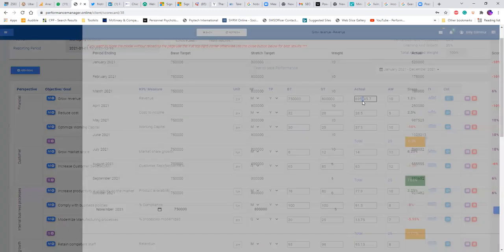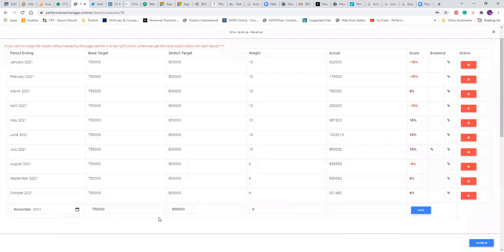Then you can add your actual. If you are adding your actual, it comes here. You can see November is not yet populated. So you can come here and populate for November. What is required there, you can enter. But because we are not yet in November, I will not be able to enter. It can also show you all the scores, all the actuals that you have entered for the previous months. Okay, you can go January, you can go February, there, you can see all the months.